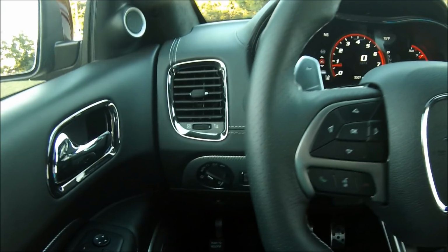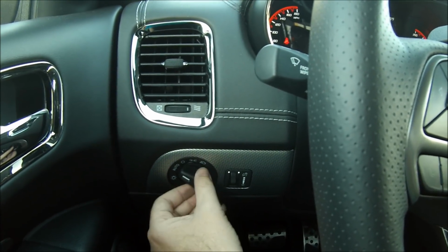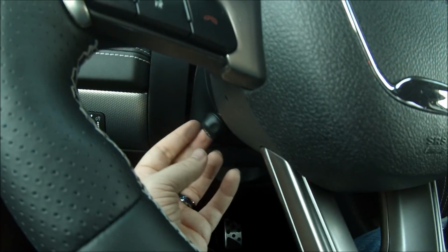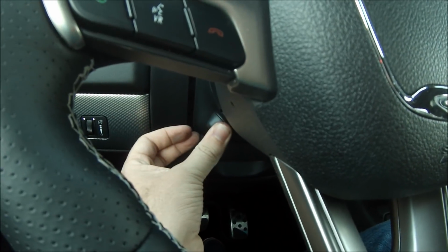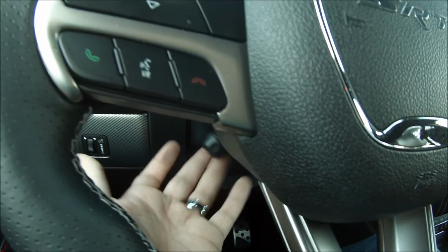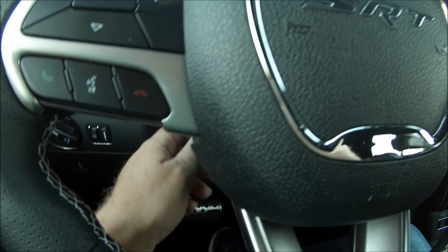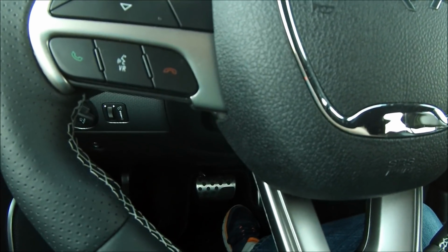Now, moving just to the left of the steering column for just a second, you do have the controls for the automatic projector headlights, instrumentation dimming, and gas cap release. But down here below the steering column, you also have the controls for the power tilting and telescoping functions as well. Now, the power tilt and telescope is standard on the SRT, so that's kind of nice that they include at least a powered function here for the steering column instead of a good old-fashioned manual one.